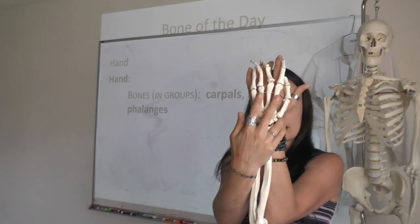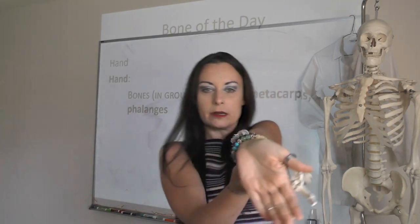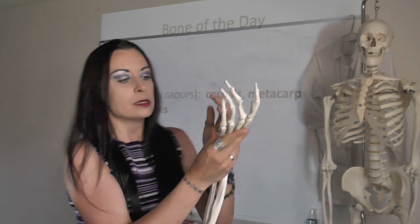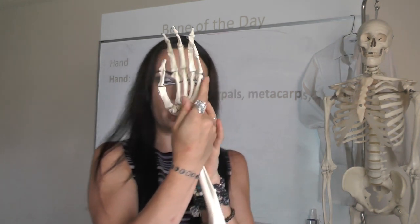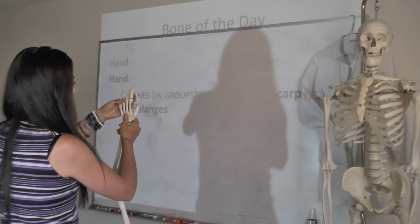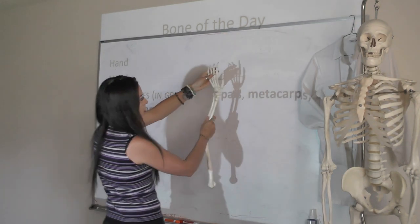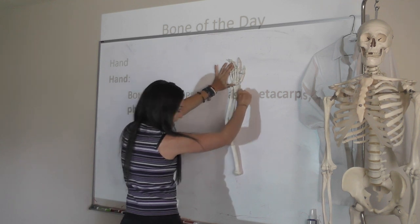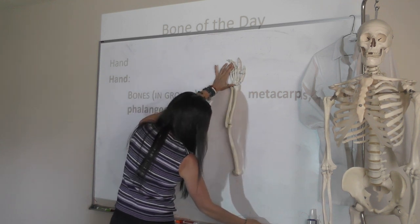It's because these are your metacarpals. The anterior aspect of your hand is your palmar region. That's because that's your palm. So sure, yeah, your metacarpals are under there. But how we number or name our metacarpals is we give them a Roman numeral. And the Roman numeral 1, which is an I, goes for the metacarpal that goes to your thumb.